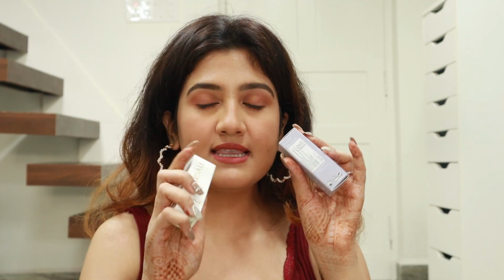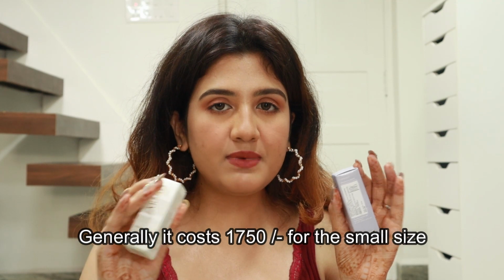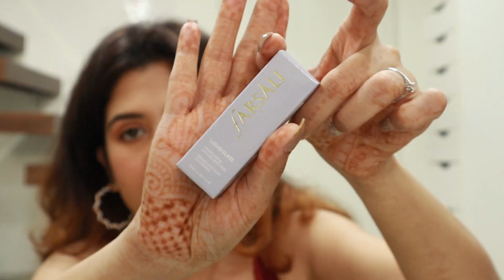So next thing is Farsali. There was this set by Ankita. She had curated this and the price was really less. So I got each of these for 975 rupees. Like if you divide it, there was this combo, and I honestly wanted the liquid glass and also the unicorn essence, but they both were paired separately. If they were together, I would have been more happy, but this is also fine.